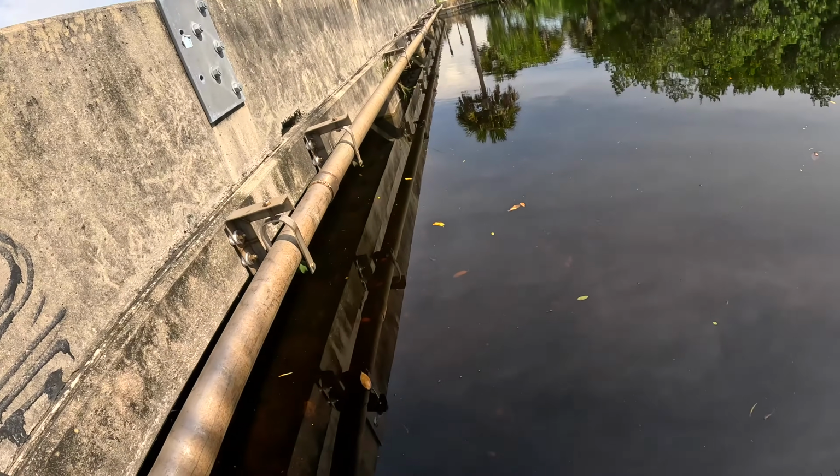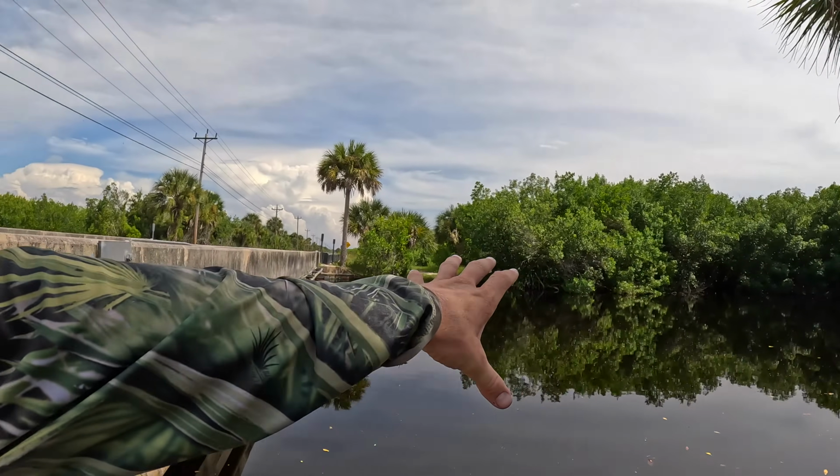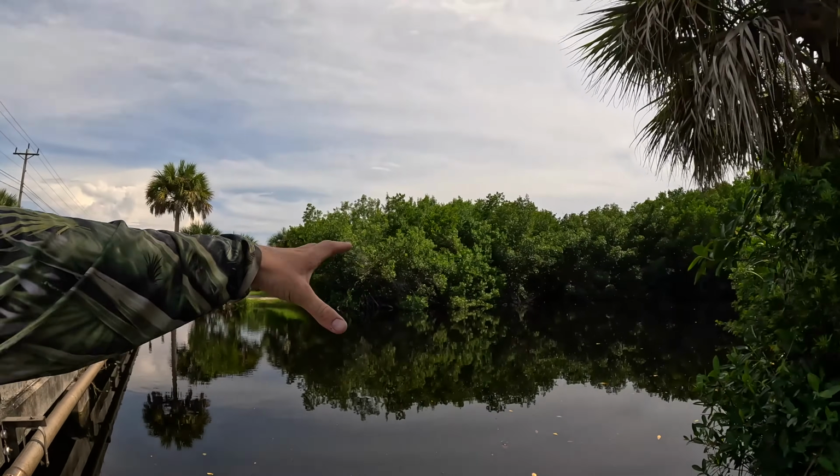So as you can tell here, it's pretty nice and clear. You've got a little bit of moving water. This ends up going to a large bay, and then this way is eventually to the ocean.